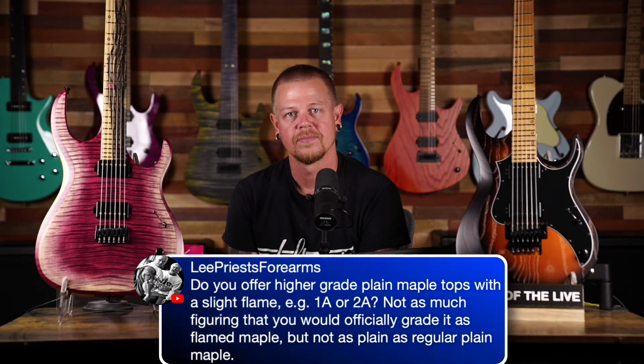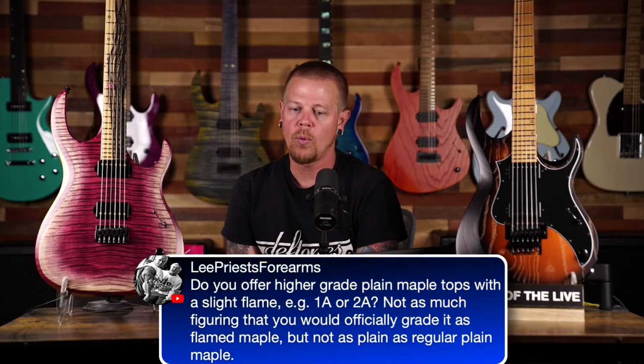Do you offer higher grade plain maple tops with a slight flame, for example, 1A or 2A? I don't. What I've done in the past at times is I've gone through my wood pile and found tops that are not good enough to be 4A, and I've given them away as plain maple. I have done that in the past. It's not something that I'm planning on doing anytime soon. Sometimes people just get those upgraded tops for no extra charge over just the plain maple. It's not something you can request. You can't call your sales guy and say, hey, I want to pay for a plain maple, but I want some flame. That's not something we're going to do. It's totally luck of the draw. Unless we say, hey, we got these special tops for a limited time, which is not something we're currently offering.